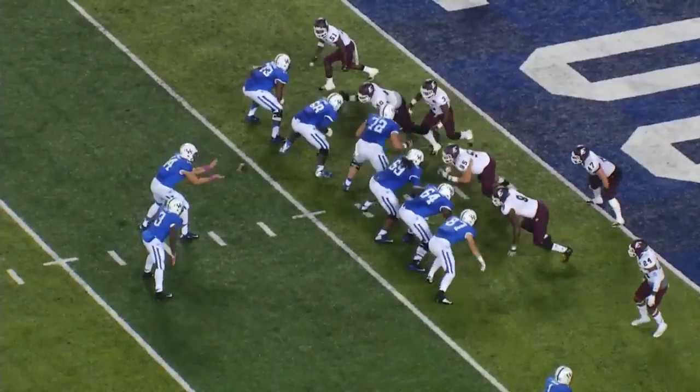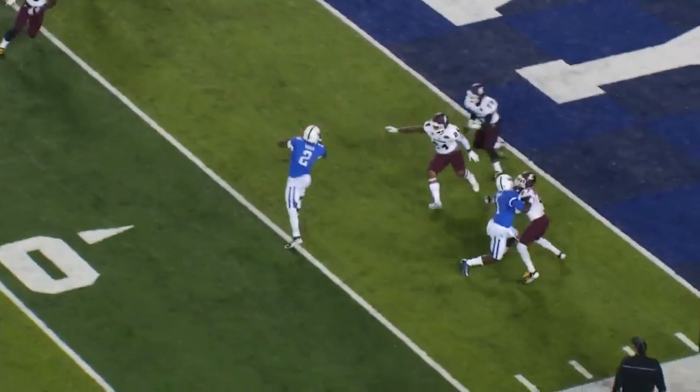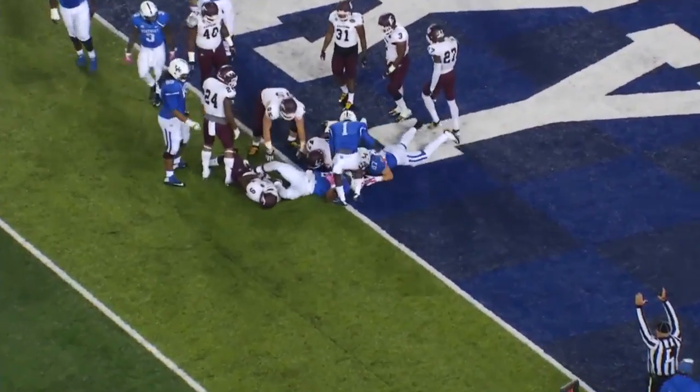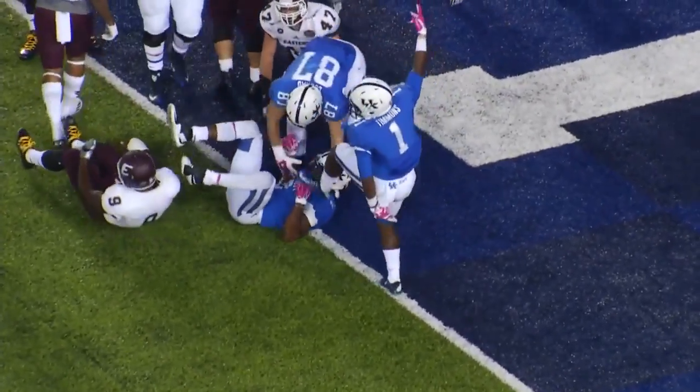In the shotgun, Kemp to his right. Fake to Kemp. Quick throw near side. It's Baker. He's hit at the 1. He fights. Touchdown! Kentucky! 2 in a row for Baker.